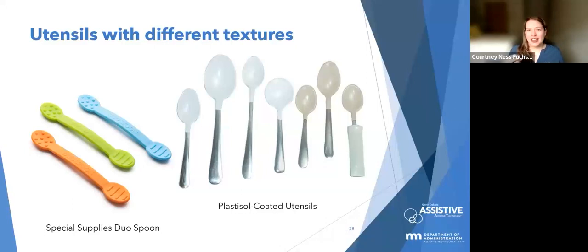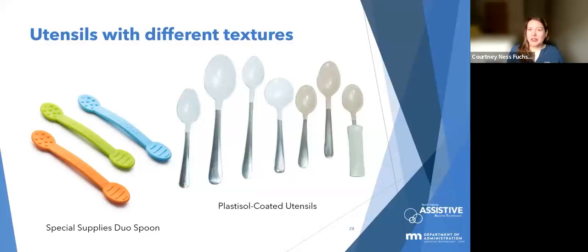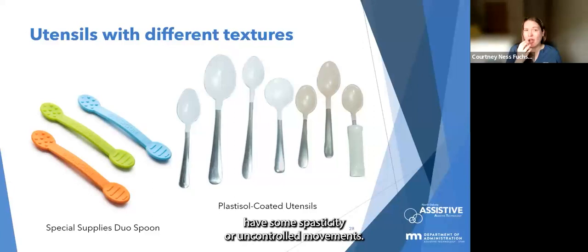Instead of having that teeth on metal texture, which gives shivers down your spine, it does with mine too, these might be an option that can help. These coated utensils, so there's plastisol, which is a material. There's also rubber utensils. They can also help folks that have some spasticity or uncontrolled movements, so they don't clamp down too hard on their utensil.